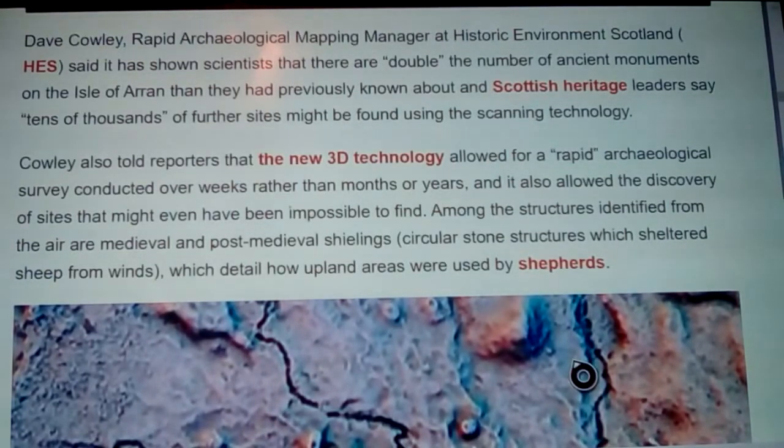Among the structures identified from the air are medieval and post-medieval shielings, which are circular stone structures which sheltered sheep from the winds and so on, which detail how upland areas were used by shepherds.